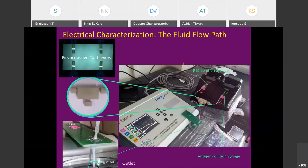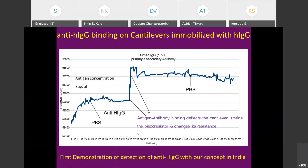So this is the setup. Now, what do you do with this? When you experiment, after experimentation, you get a certain result. The result looks something like this. First, we flow PBS, that is your saline solution, and allow the cantilever to equilibrate. Then after it is equilibrated and stable, we put in human immunoglobulin, because human immunoglobulin was incubated and immobilized on the cantilever surface.